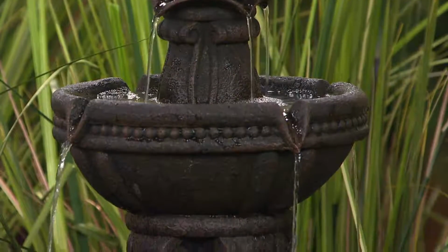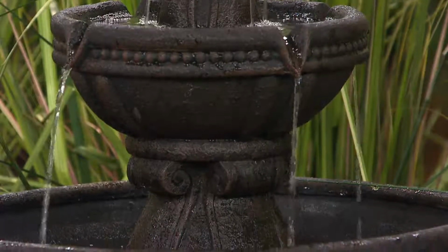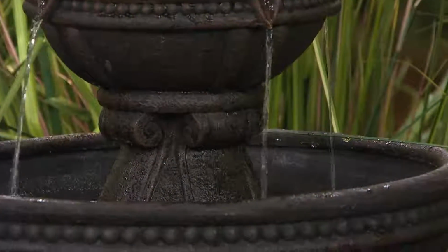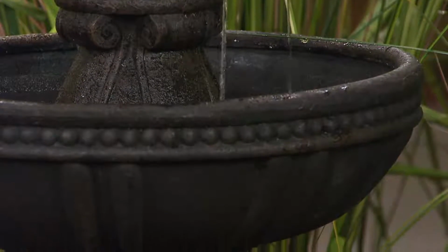And what's amazing about it is that in your yard, let's say this was your favorite spot, there are no power cords going through here. There's no tree going over the top to cover up the solar panels. You don't have to worry about it. Just pick your favorite spot and enjoy the fountain where you want it.